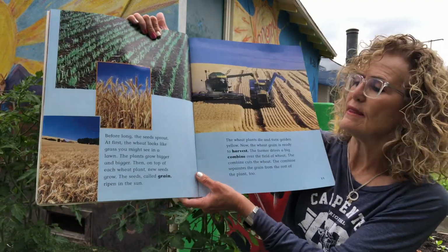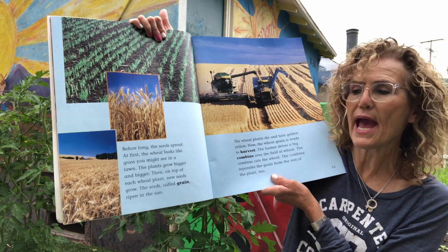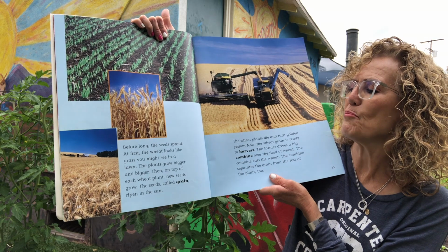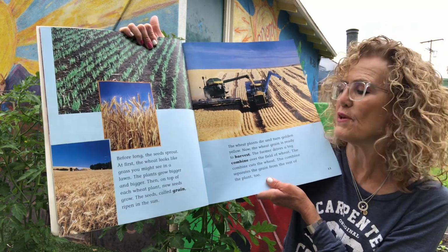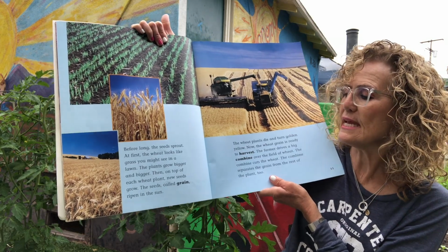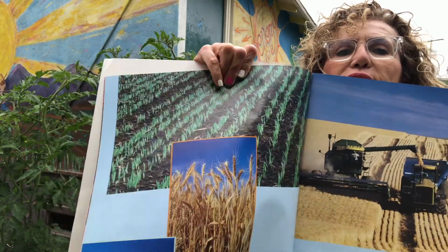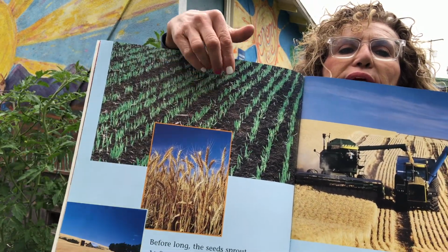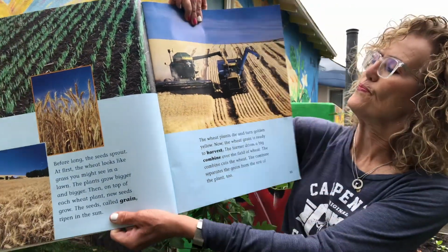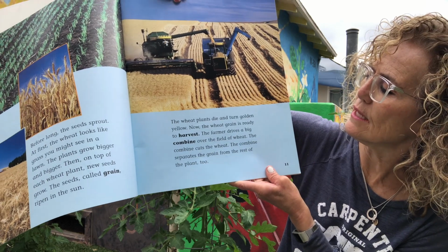Before long, the seeds sprout. At first, the wheat looks like grass that you might see in a lawn. The plants grow bigger and bigger, and then on top of each wheat plant, new seeds grow. The seeds, called grain, ripen in the sun. So here is when it looks like grass, and then it gets taller and taller. And do you see the seeds at the top? The wheat plants die and turn a golden yellow.